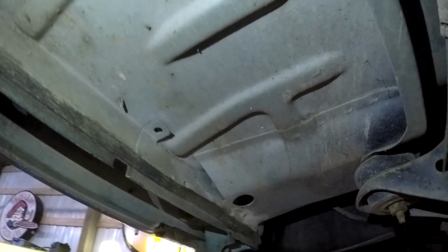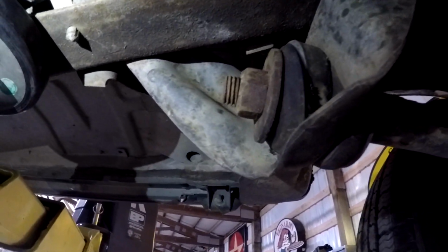If you take a look at the floors, that body mount's nice. No rust or anything here. Everything looks clean back here underneath the rocker. We are going to change this bushing right here. We actually changed them too. We're going to change the other side too. We're going to change both of these.